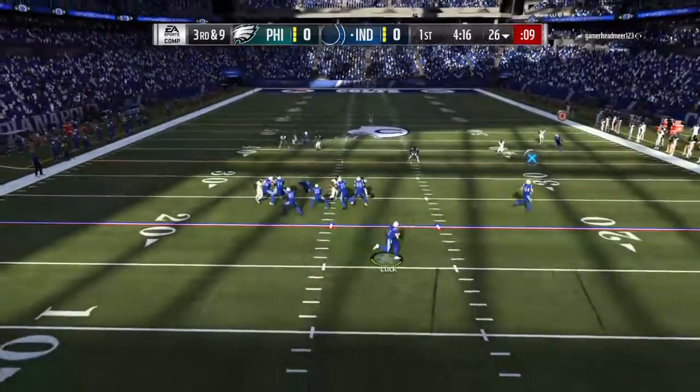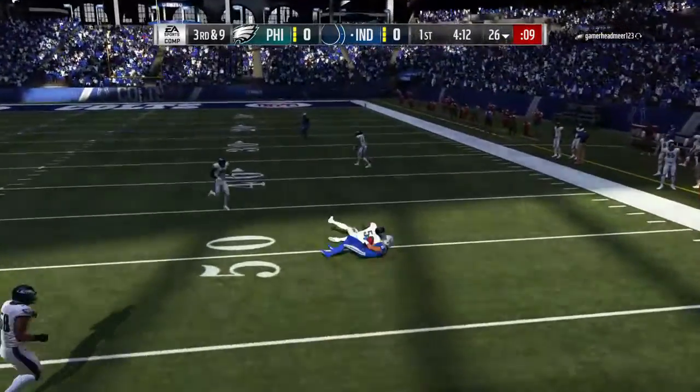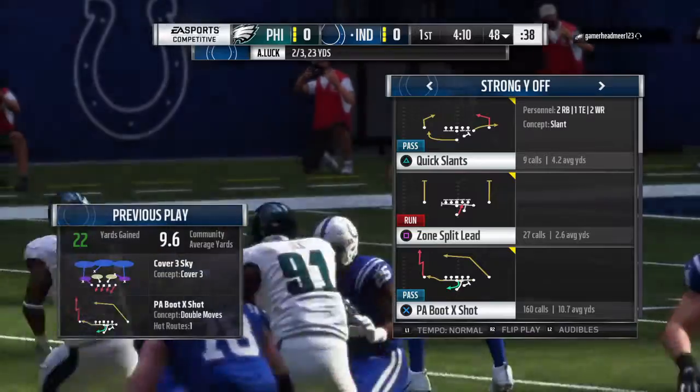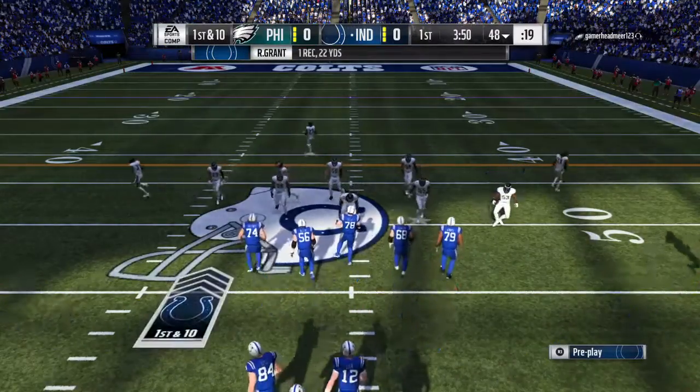Throwing on 3rd down. Luck. And they're going to get this one all the way out across the 45. A good pickup there at 22.